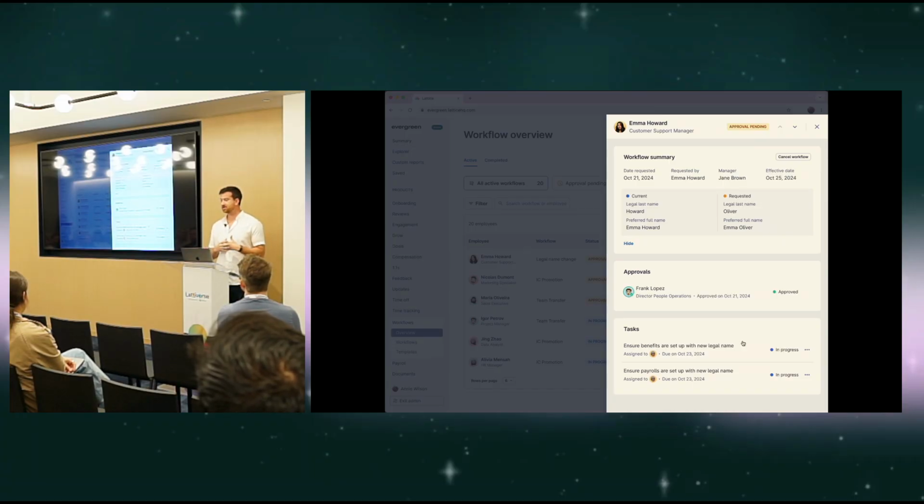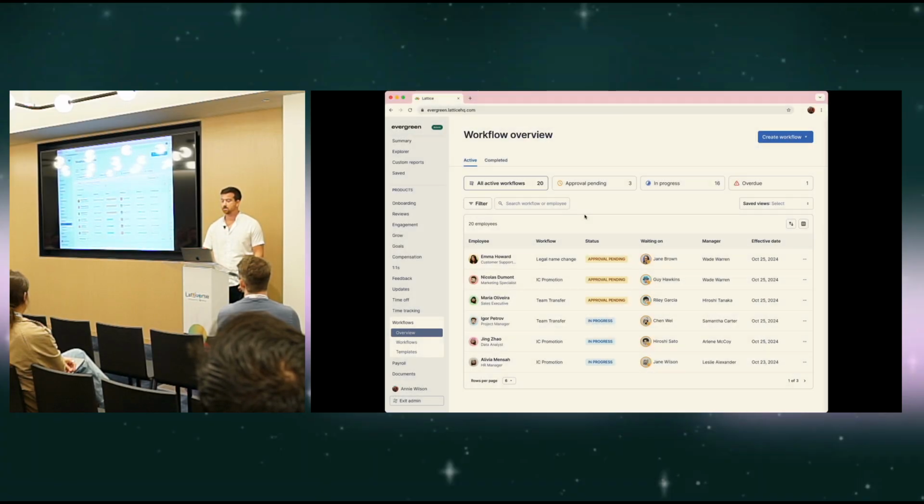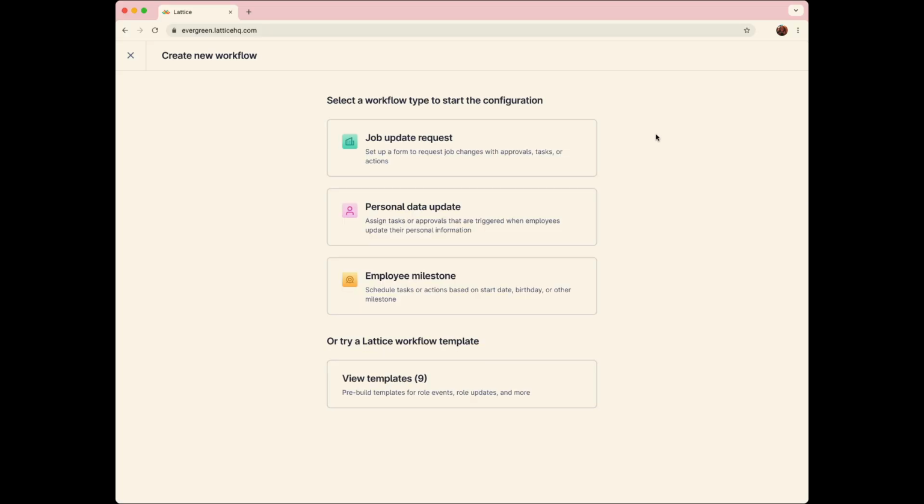But now I want to show how you can configure a really flexible workflow to match your company's needs. I'm going to click Create Workflow. And we can see that there are 3 types of workflows that we can create. First is a job update request. This is actually what I just showed. And this is great for things like promotions, manager changes, anywhere where you're selecting a group of fields and you want people to request that through a form.